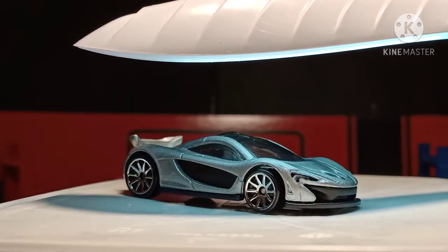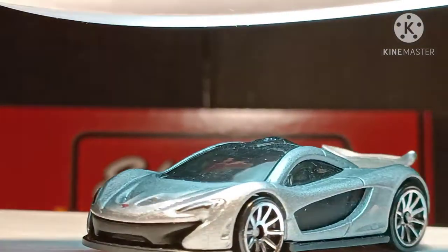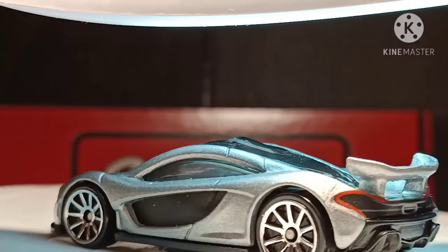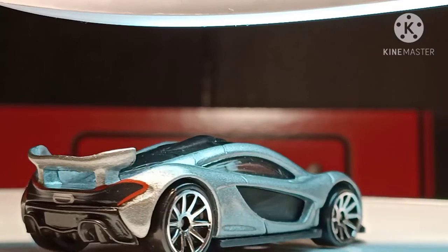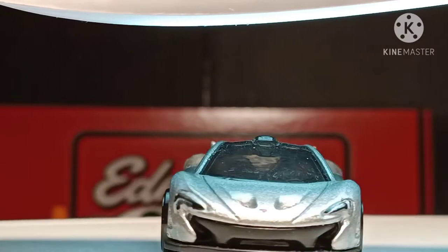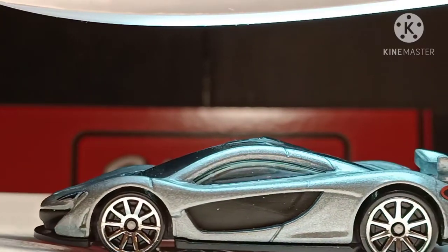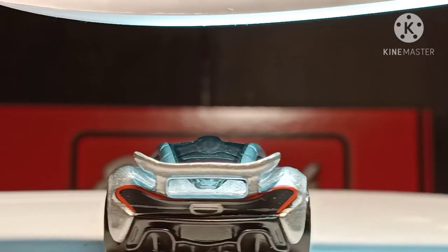So we're just going to play around with the zoom, get in really close here so we can appreciate just a little bit more detail. I like what Hot Wheels have done with the tampos on the lights, the red strip. It's really effective. And the spoiler, I like metal spoilers because it makes the car feel more solid, but you don't get the fineness. That is the drawback of that.